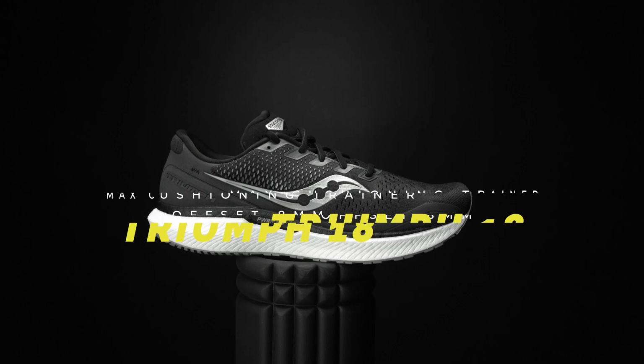Now, two things I want to call out about these three particular shoes. One, these are all going to be neutral trainers. Two, all of these shoes are pretty much broken in from day one. And I don't know if Saucony recognizes that they're making a shoe that good from day one, but I want to make sure that I highlight that when it comes to these particular shoes.